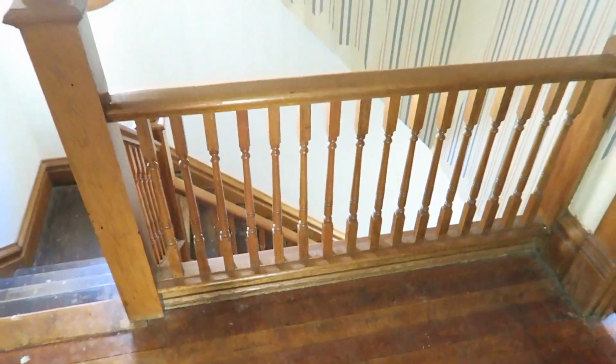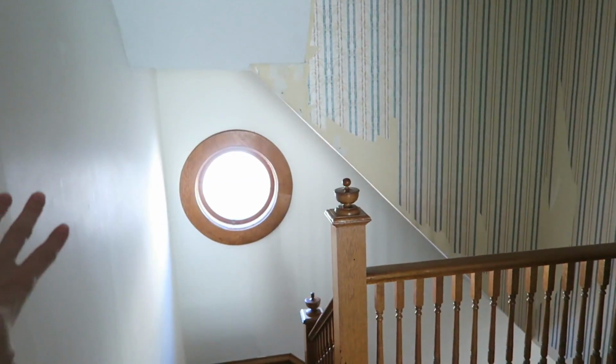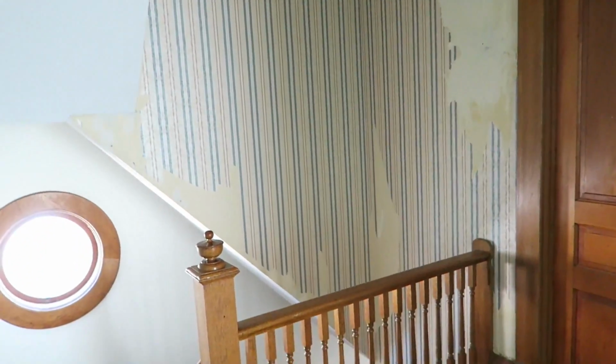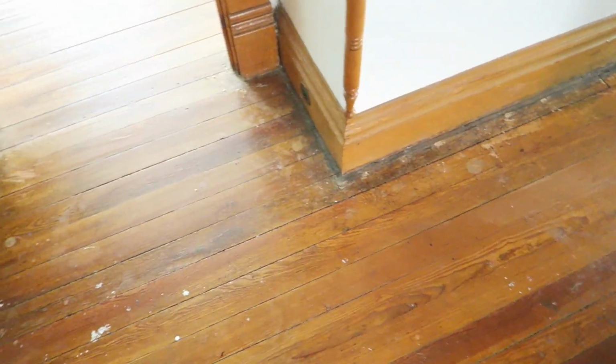We're also hoping to get someone to take down this wallpaper here, which all of this used to be covered in, and the downstairs foyer too. I took it all down myself except for this part because it's really high up, because obviously we're on the second floor, and I just don't feel like it's worth falling to my death trying to take that down. So we struggled with that and decided to just hire a professional. We're going to see if we can find someone who can do that. The floors need done in the bedrooms, out here in the hall, and on the steps.